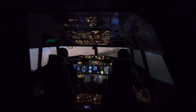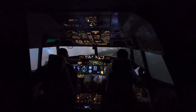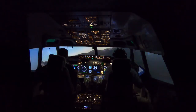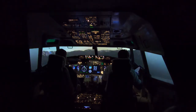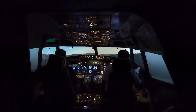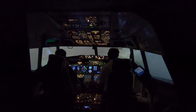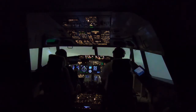How's the passenger at the back? Good. All right. Sweet. All right. All right. Now come to the left a bit. There we go. All right. Yeah, come to the left. Yep. Yeah, just hold it left. Yeah, that's it. We're gonna fly slightly low.